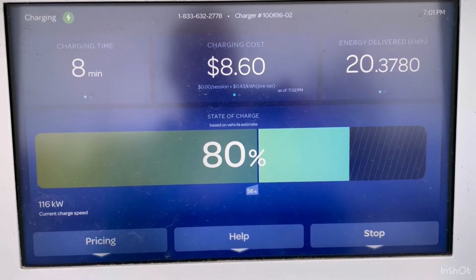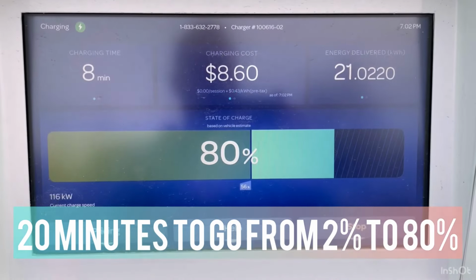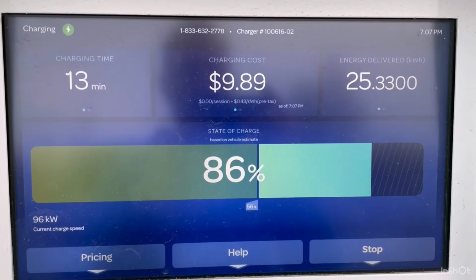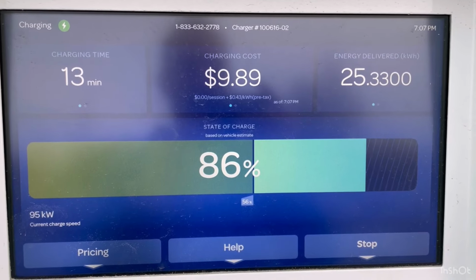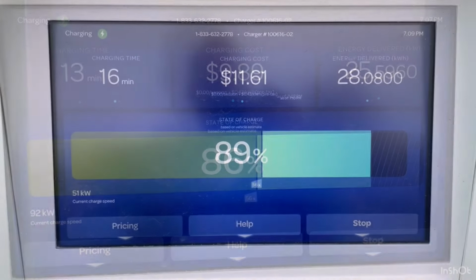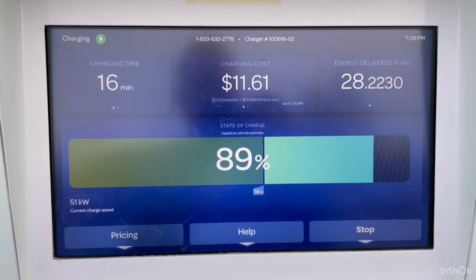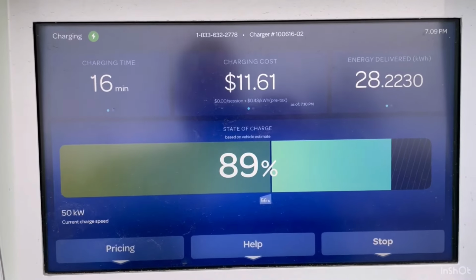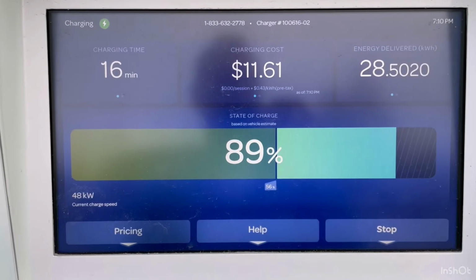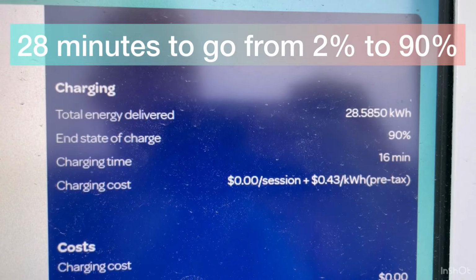Okay, 8 minutes to go from 56 to 80%. We are still pulling 115 kilowatts, almost 100 kilowatts. And closing in on 90%. All right, we've almost reached 90%, which is where I'm planning on stopping the charge. We're still pulling 50 kilowatts. So let's see here. Okay, the charge stopped. End state of charge, 90%.